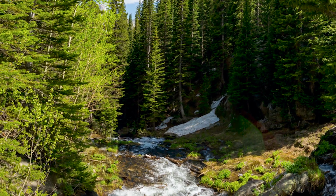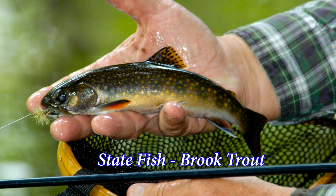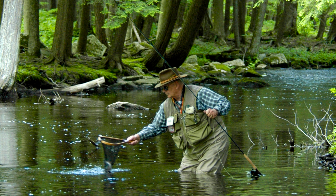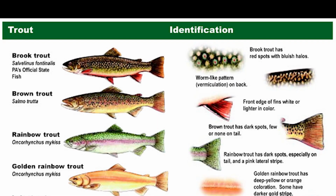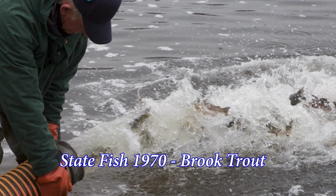Here's another reason the eastern hemlock is the state tree. The Pennsylvania state fish is the brook trout. The brook trout, the only native trout to Pennsylvania, needs cold, clear water to survive, and the hemlocks prefer to grow in damp soils along the waterways, providing cooling shade during the hot summer months for brook trout to survive. But the state's Fish and Boat Commission also annually stocks hatchery-raised brook trout, along with brown trout, rainbow trout, and golden trout in many of the state's other impoundments. The brook trout was designated the state fish March 9, 1970.